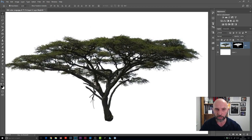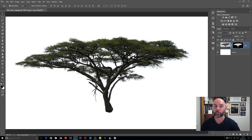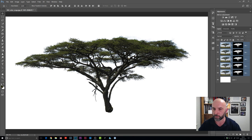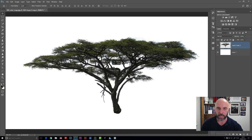Now one other little thing you can do, if you find that the leaves still aren't looking quite dense enough, and maybe there's a little bit of transparency in the branches and on the trunk, is just come in and hold down your Command or Control key and press J to create a copy. And every time you create a copy, it's going to add to the density and start to build up, so it looks like there's more and more leaves. Now the top one's selected, I'll hold down the Shift key, click on the first one, and then I'll just go merge layers. So now we have our tree cut out.